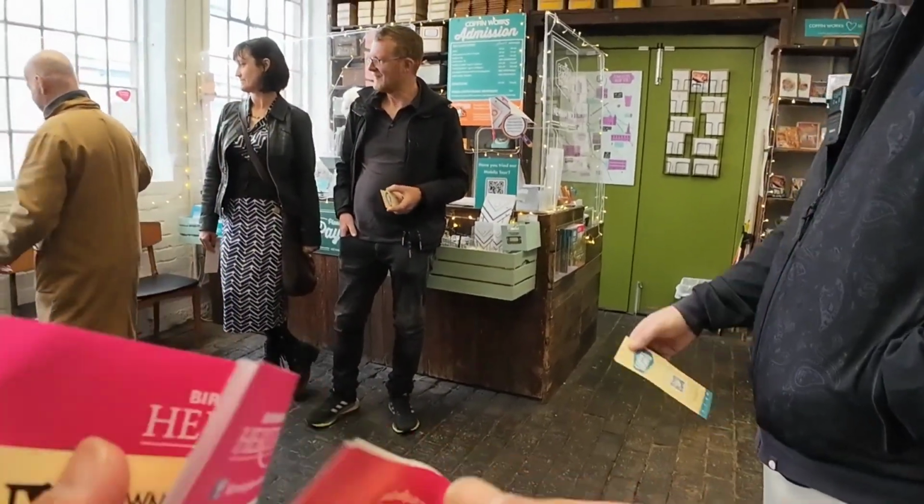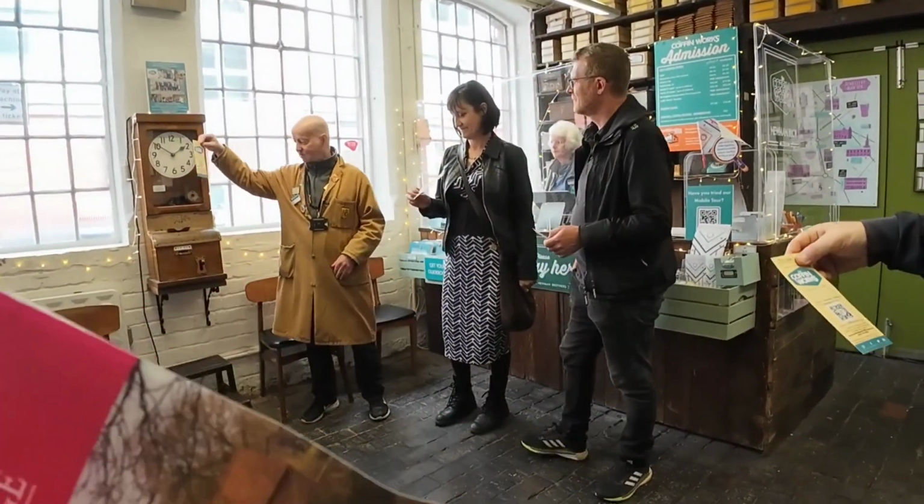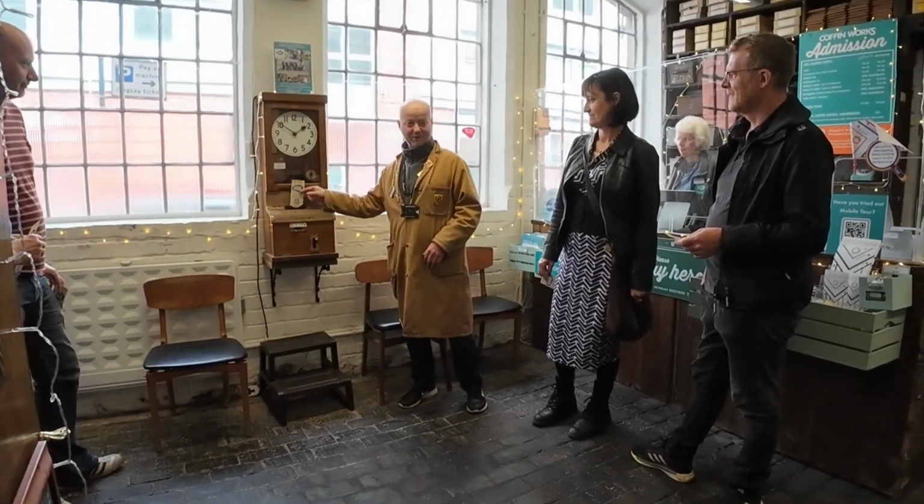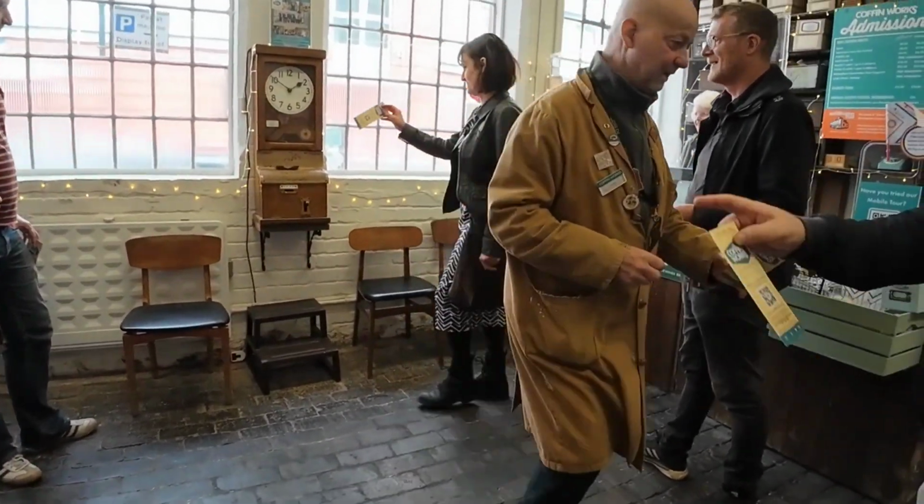You place your card in like this, coffin side facing out. Press that lever down and you start the shift. That's cool, isn't it?